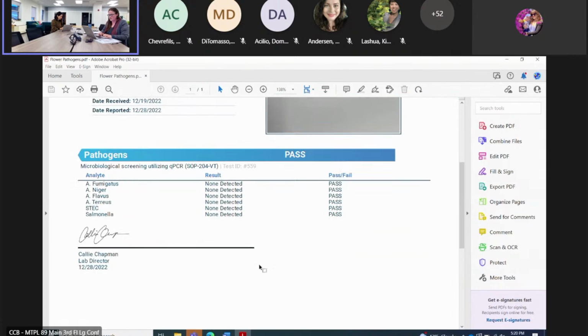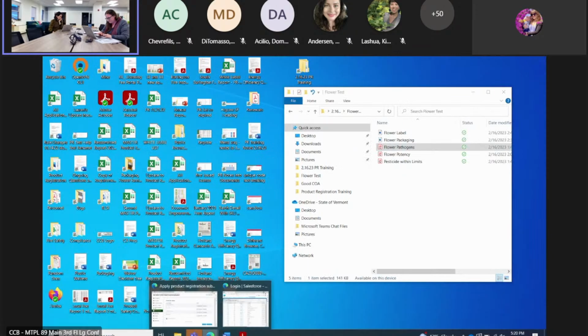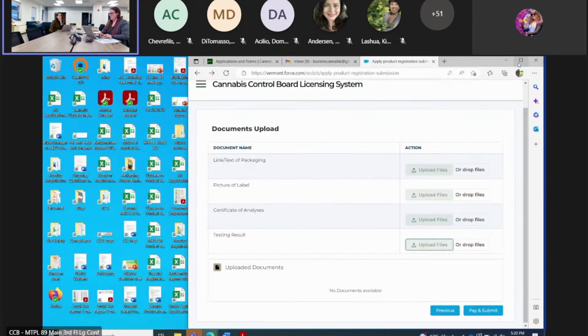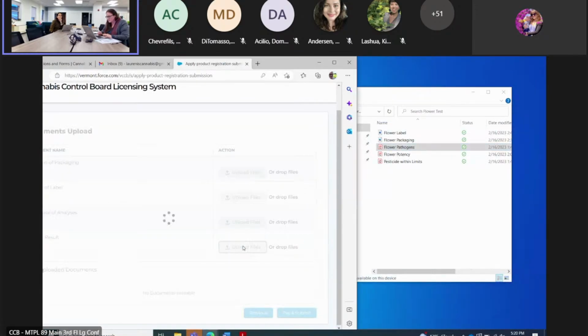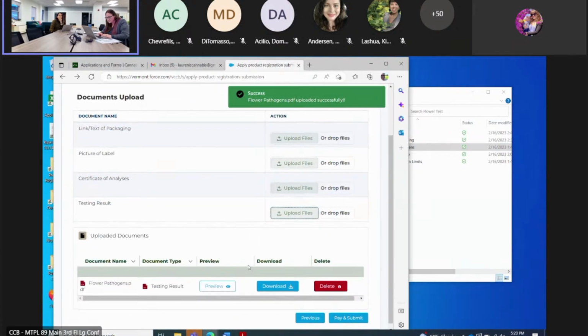So here's the pathogens test we're looking for with the result of none detected. Steep Hill puts pass or fail. BIA will say that it is detected if it's positive for pathogens. So I would upload this specifically to test results. Let me do it a little differently. So, here you can see that it was uploaded successfully.